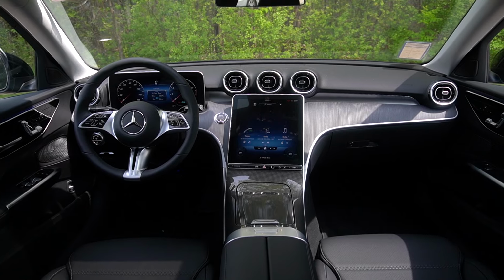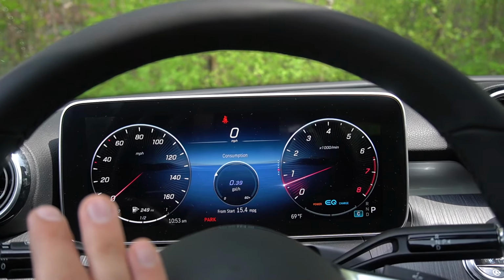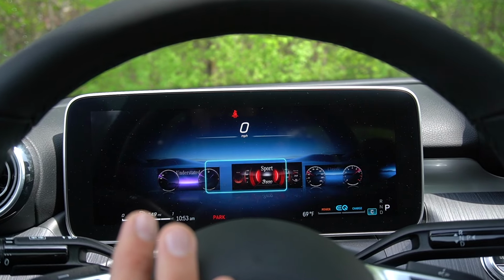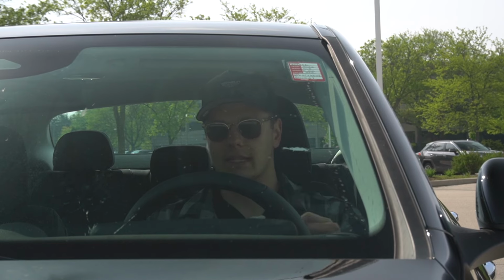You've got two massive screens. Your digital gauge cluster is 12.3 inches. It's totally customizable. It'll change with your drive modes and really whatever you want. You do have onboard navigation, which is skinned to almost look like Google Earth or Google Maps, and there's a huge amount of detail. It looks really, really good, and you can get that in your gauge cluster.